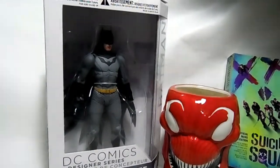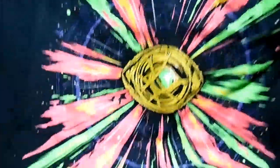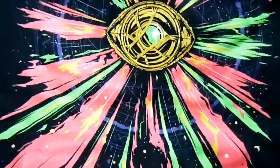And a shirt. So let's see the shirts. It's black, which I like. The design is kind of iffy. Oh, okay, I get it. I get the design now. Boom. That's Doctor Strange. That's a Doctor Strange shirt right there.